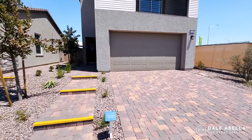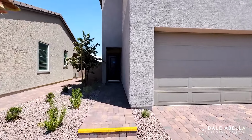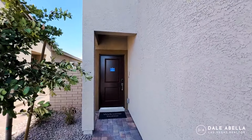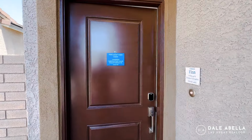Again, the paver driveways and the desert landscaping are included. Front landscaping is always going to be included. And the backyard, you'll have about a year. It'll be a dirt lot when you move in, but you have about a year to fix the backyard. Well, that's at least the amount of time the HOA will give you.